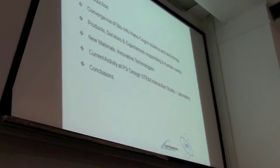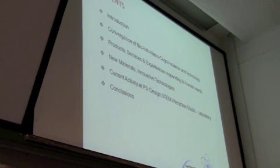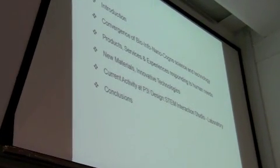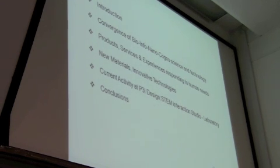So what I'm going to talk about: the introduction, the convergence of bio, info, nano, cognoscience and technology, products, services, experience that respond to human needs, new materials, innovative technologies, which is pretty much what I've said of this. Current activity in my group in P-Cube Design, STEM, Interaction Studio, and some conclusions.